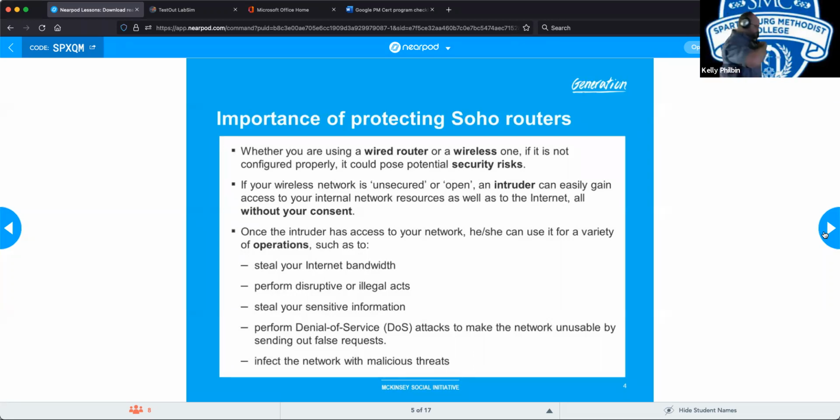So they can steal your internet bandwidth. And while they're on there stealing that internet bandwidth, they could be performing disruptive or illegal acts like piracy. If they are willing to go ahead and just steal your internet by logging into it, why has it got to stop there? They could download pirated music and movies or what have you.